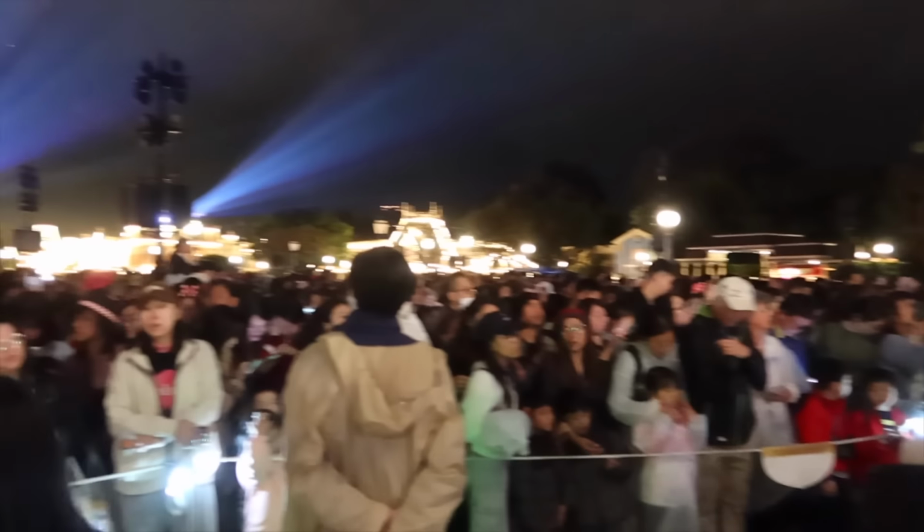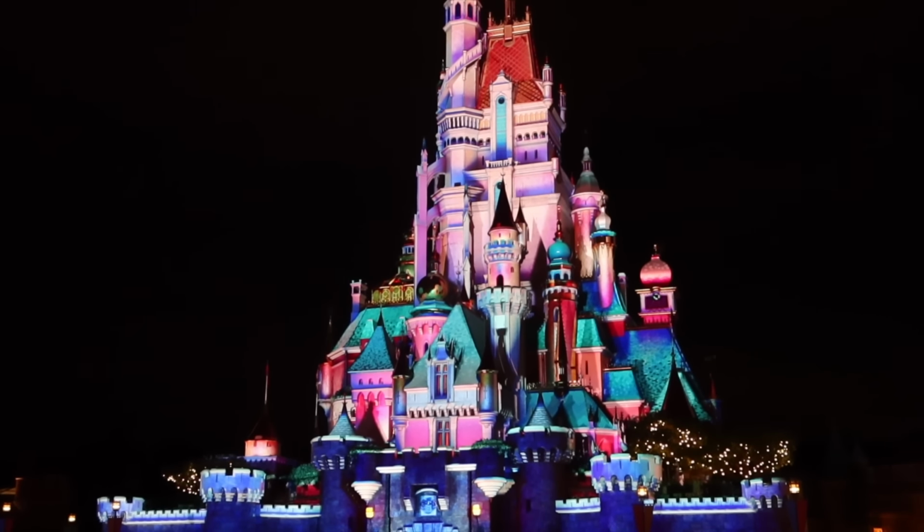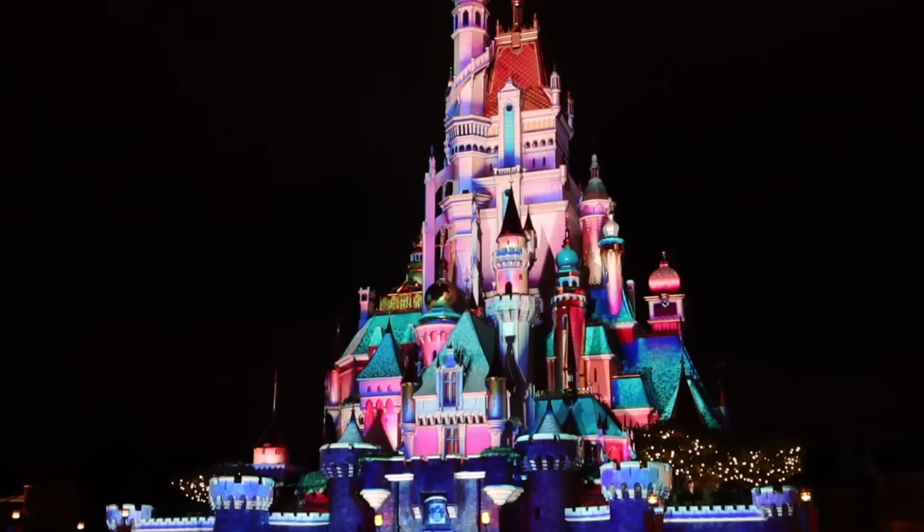Hi, thank you. Oh, wow, it's empty. Oh my goodness. Just to give you a little bit of an idea, this area is nice and empty, and this is what it looks like behind. Absolutely mad. Wow, look at the castle. So beautiful.